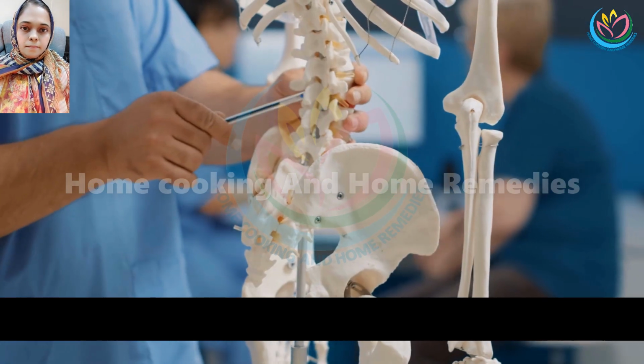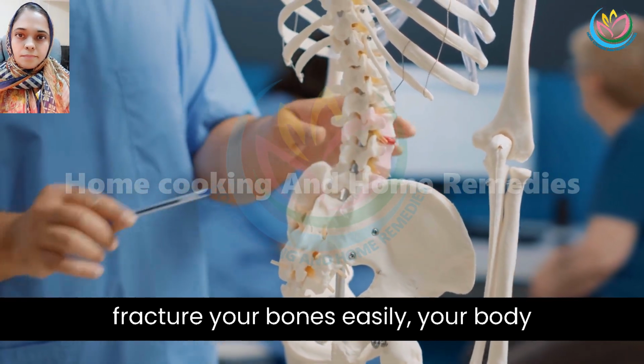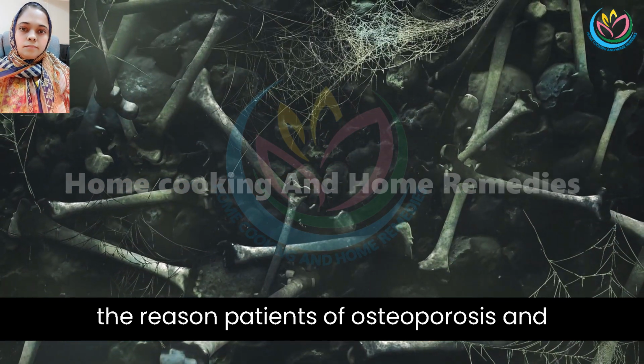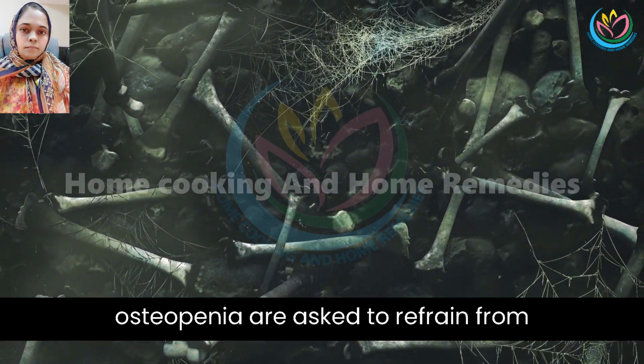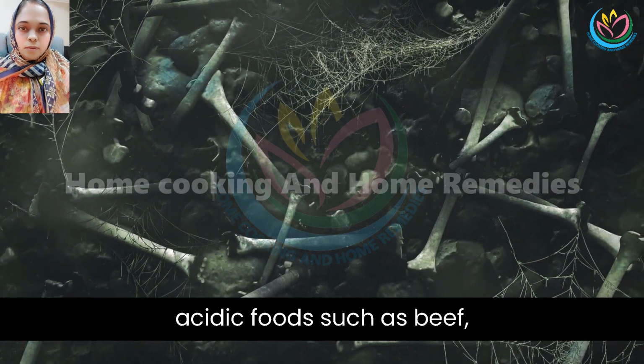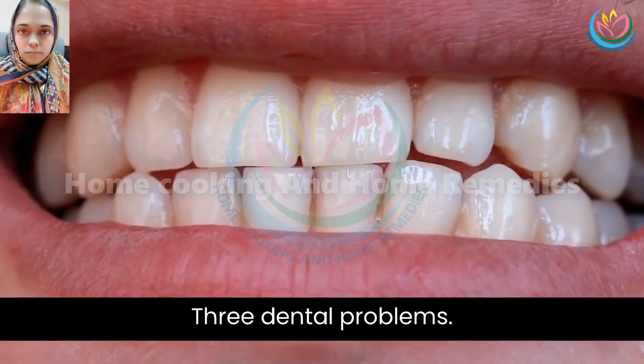If you have osteoporosis or osteopenia, or you fracture your bones easily, your body might just be too acidic. This is the reason patients of osteoporosis and osteopenia are asked to refrain from acidic foods, such as beef, caffeine, and soda. 3. Dental problems.